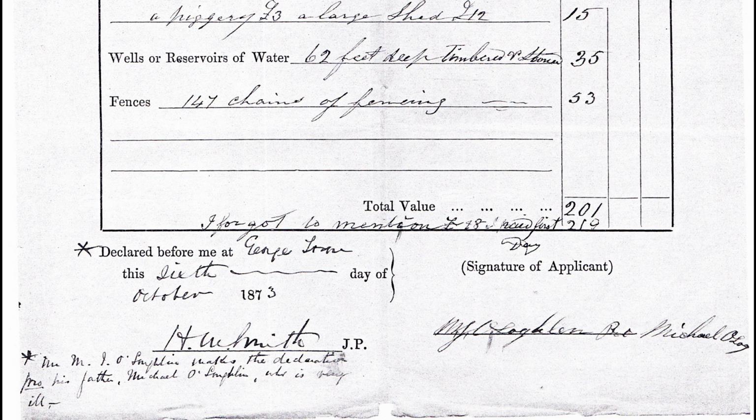Declared before me at Georgetown this 6th day of October 1873, signed M. J. O'Loughlin for Michael O'Loughlin. A note at the bottom states, Mr. M. J. O'Loughlin makes the declaration for his father, Michael O'Loughlin, who is very ill. Signed, H. W. Smith, J.P.